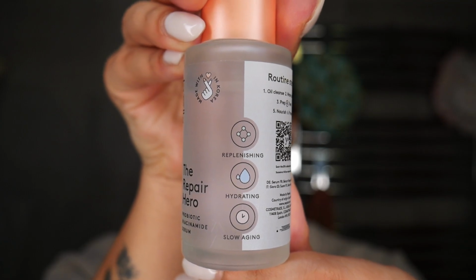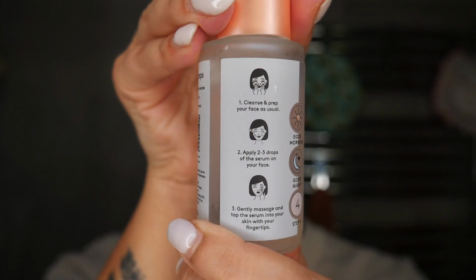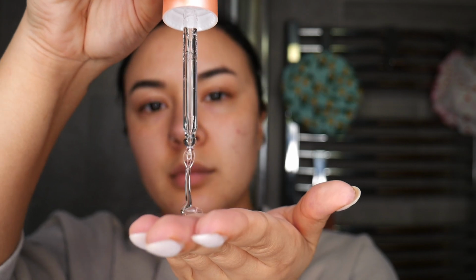This is one that you use for replenishing and hydrating. Apparently it's supposed to slow aging as well, which who wouldn't want that? So I give a couple of drops on to my hand, light consistency, and then pat it and gently rub into my face as well as down my neck, because as I said before, no one wants a wrinkly neck. This serum I really liked because it helped make my skin feel really plumpy and rejuvenated, especially after that face mask. And as you'll see, look how bouncy my skin is.